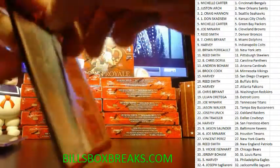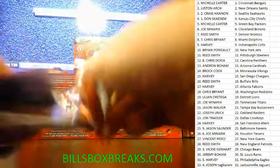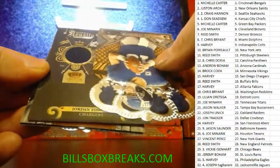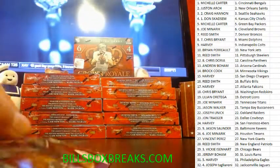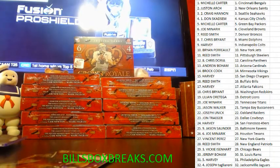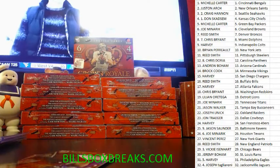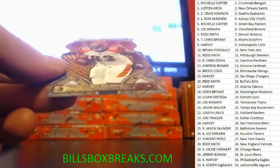All right, pack number 4. We got Eli Manning, and the next hit, Jordan Todman for the Chargers. Rookie Royalty jersey at a $2.99. And the rest of the cards, we had Ray Lewis, Kendricks, Don Meredith, and Bo Scaife.